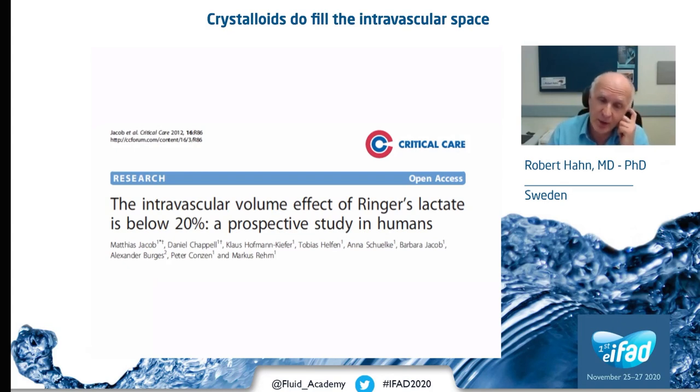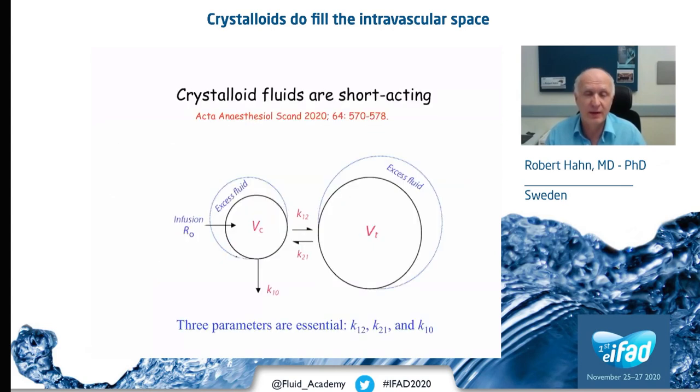Well, I claim on my side that crystalloid fluid is a very short-acting plasma volume expander. And we'll now take a look at using a kinetic model that I invented in the early 1990s and have worked with since then. We will now use that one to take a look at what happens and how I can claim that it's still an effective plasma volume expander.